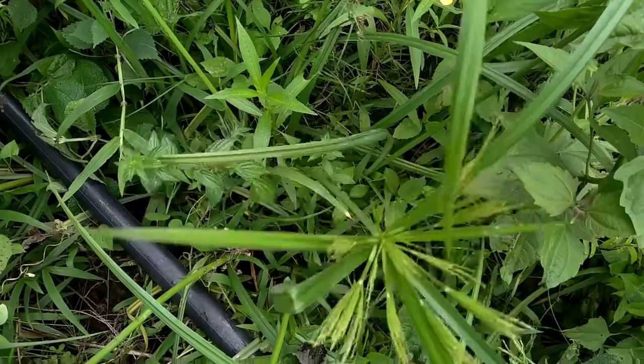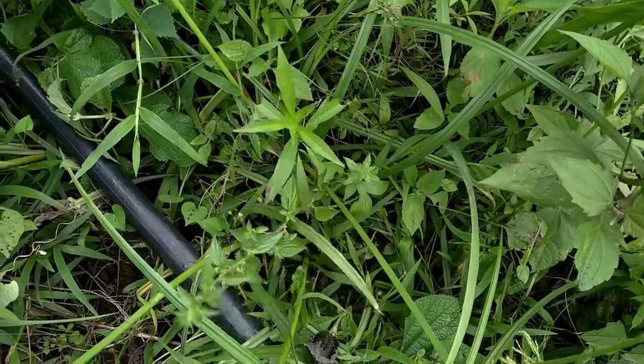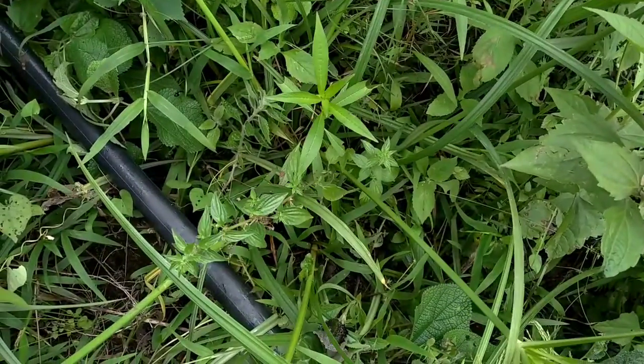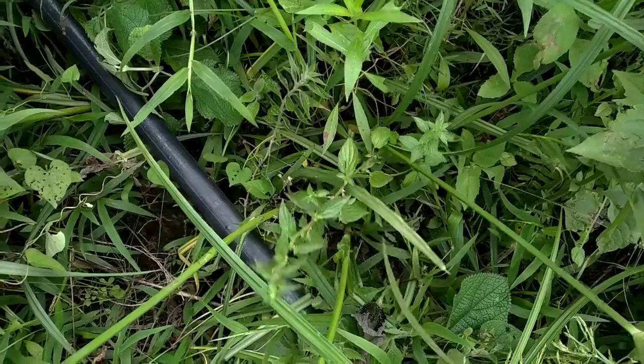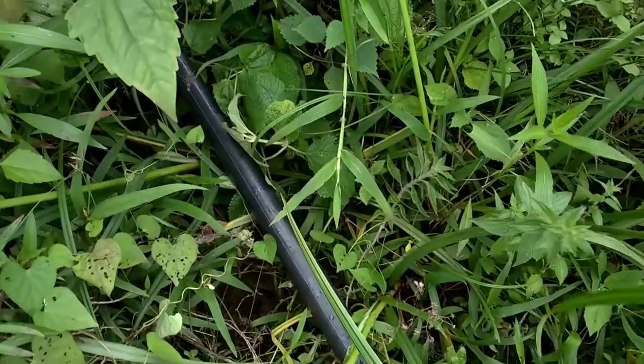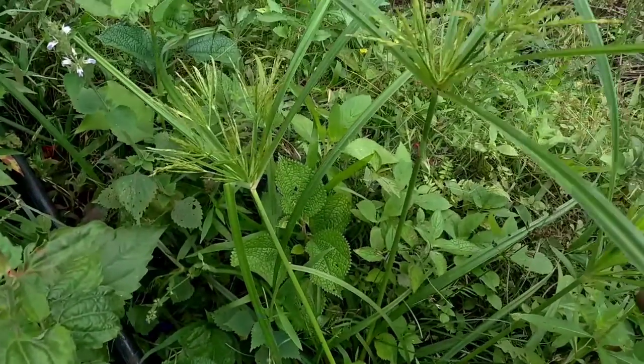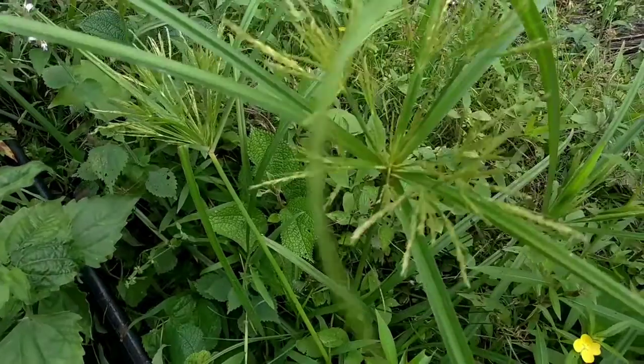Scientific name, Cyperus rotundus. Belongs to the rush family. Distribution area. Nutgrass grows wild everywhere. The most is around the edge of the field or along the dike, especially in the dry winter, there are many nutgrass trees growing wild.